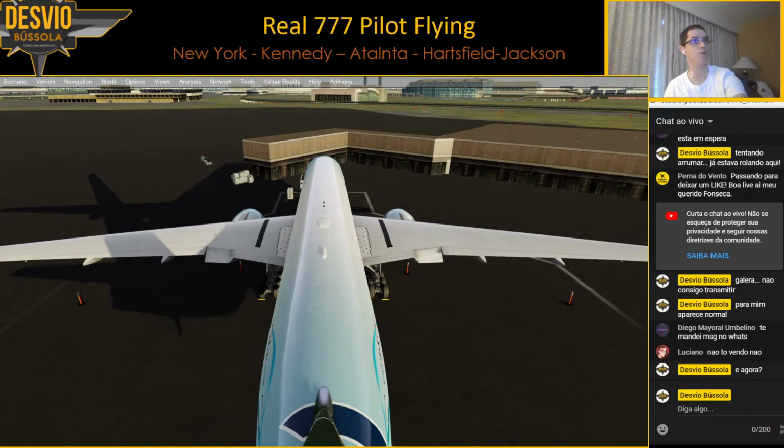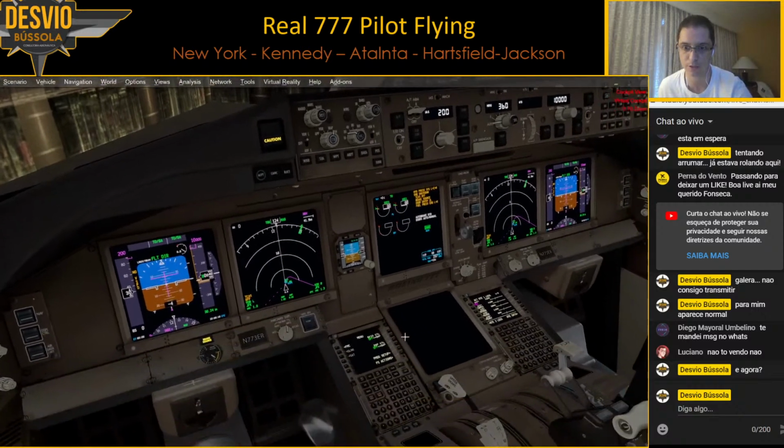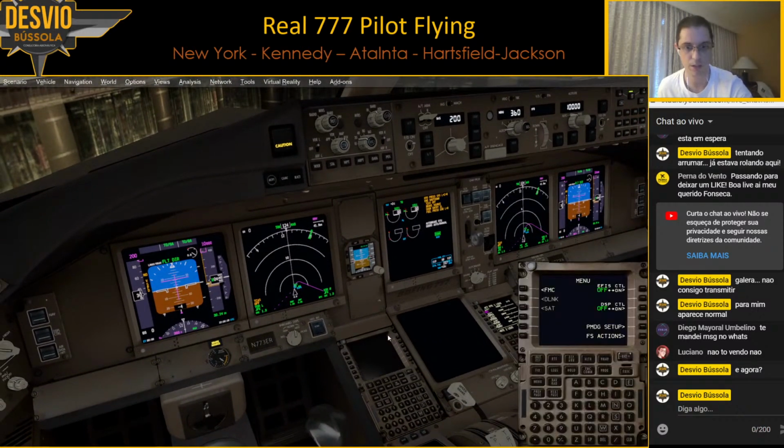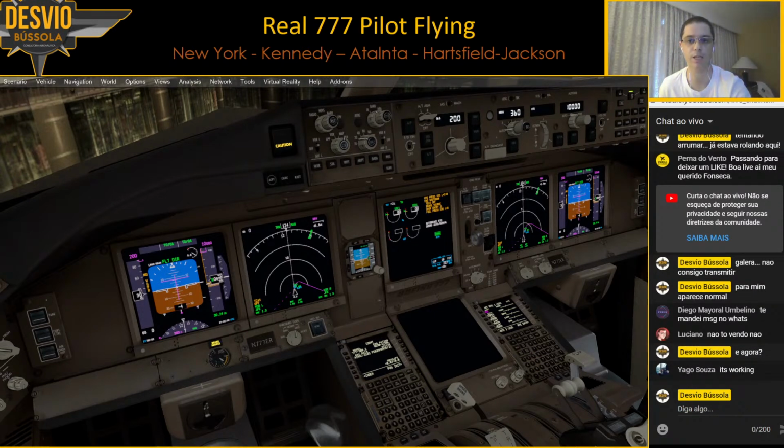Okay, guys, I'm going to start over again. Okay, so we are going inside the airplane. So just for you to understand, we did the electrical power up, we did the preliminary pre-flight procedure, and we did the pre-flight procedure for the captain and the first officer so far. Okay, that's what we have now. We got the information from the ATIS for Kennedy.